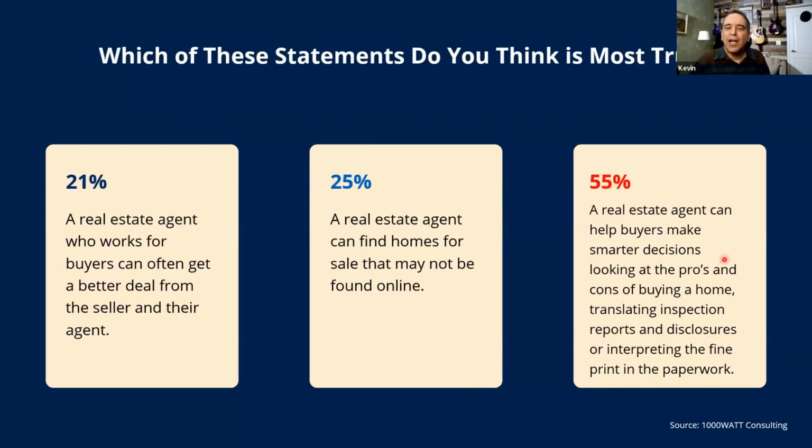55% said a real estate agent can help buyers make smarter decisions, looking at the pros and cons of buying a particular house, translating inspection reports, and going through the disclosures and interpreting the fine print in all the paperwork. So, what does that tell you? You know what they value? Your expertise, your knowledge, and your guidance.